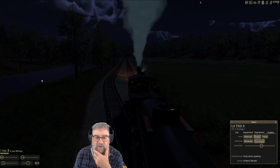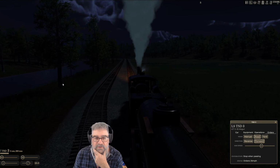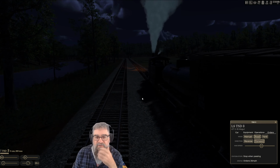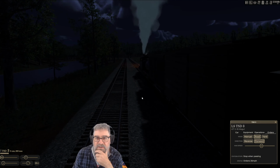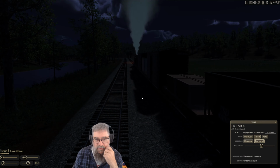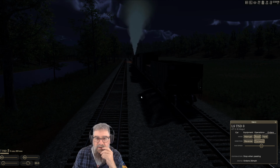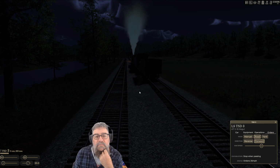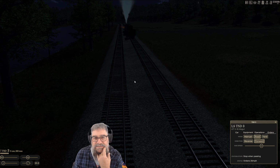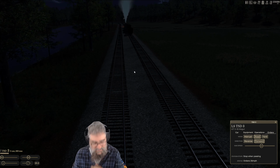Oh nice, there's a passing siding, that's good, so we can use the flares to get us to and from passing sidings without crashing into each other. That'll be good when we need to. And you know, if I'd been smart, I would have taken a passenger car here. Oh, I should have taken them here. No, it's too late now.